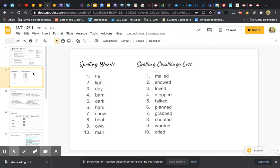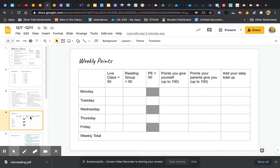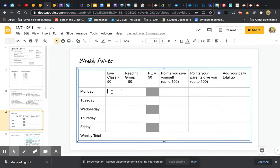The second slide is going to be about spelling words. The third slide is vocabulary. The fourth slide is for the kids to keep track of their points. So they can give themselves 50 points for attending live class, 50 points for attending reading group, 50 points if they have PE, and then they can give themselves up to 100 points if they have done a top-notch job on all of their assignments. Then you can give them up to 100 points, and then they have to add it up every day.